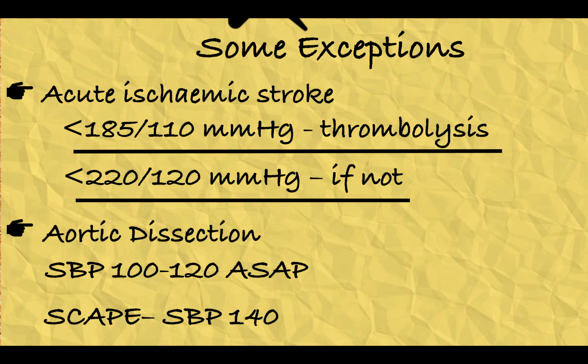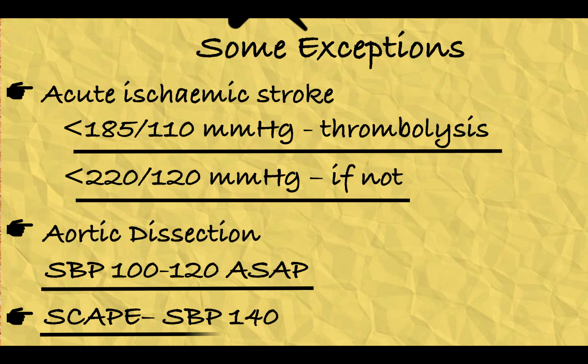In aortic dissection, we want the SBP to be brought down to 100 to 120 as soon as possible to lower the shear stress on the aorta. To achieve this, we also want the heart rate to be about 60. And the last exception we'll talk about today is sympathetic crashing acute pulmonary edema. In this situation, we're happy to bring down the SBP to 140 pretty quickly.